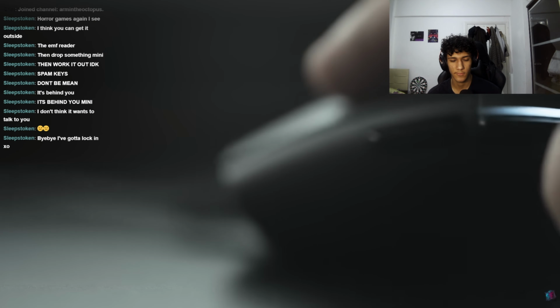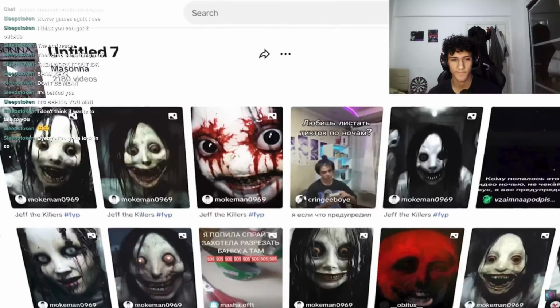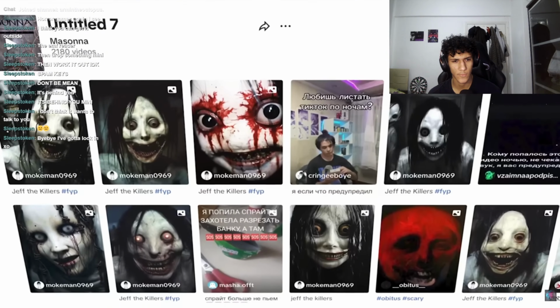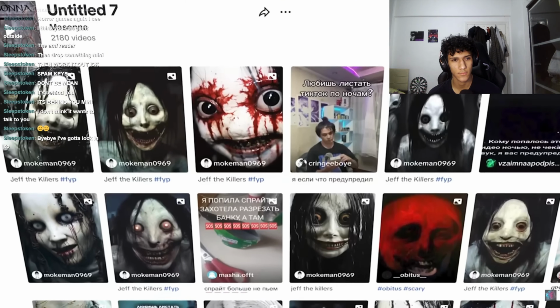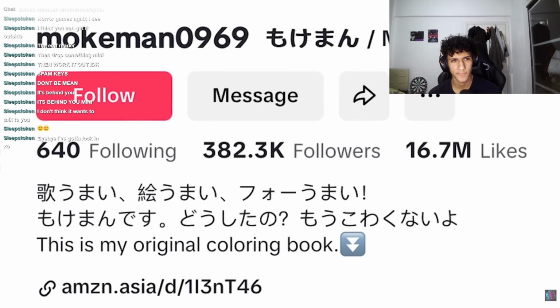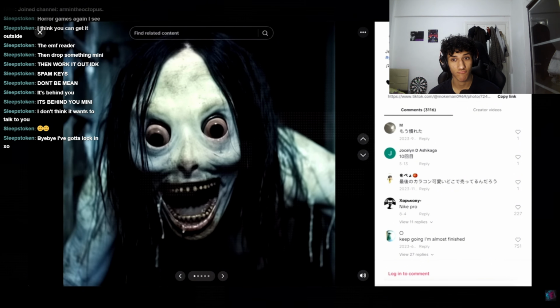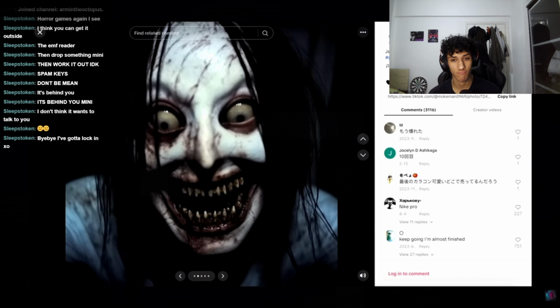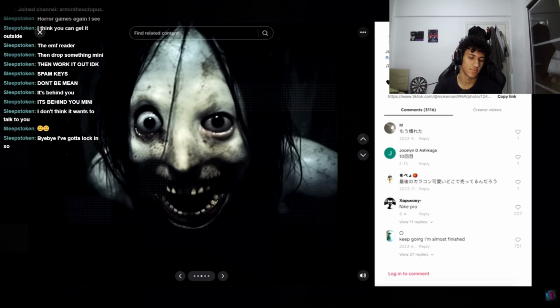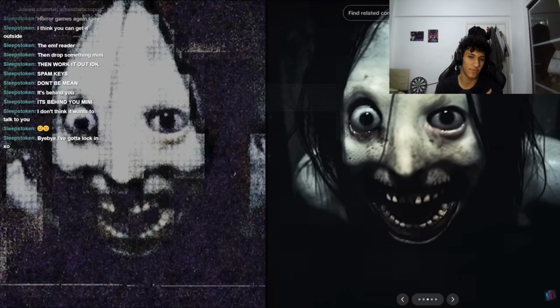Anna was able to link Dom to Untitled 7, a TikTok sound where users drop their AI-generated horror creations. Browsing through the archive, he noticed that one slideshow stood out. Created by user Mokeman, the collection was titled Jeff the Killers. And there, on the third slide, is a very familiar looking face. Given the caption, we can safely assume that Moke used an AI model to generate some ghoulish Jeffies. So was this particular image it?